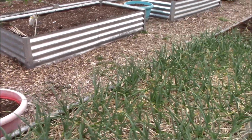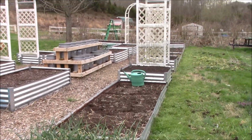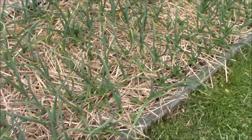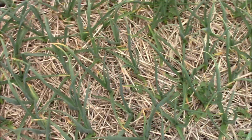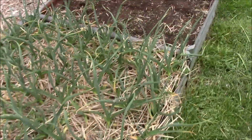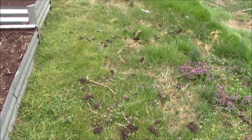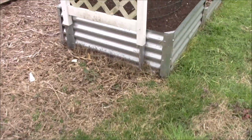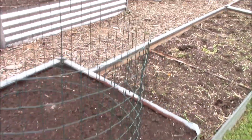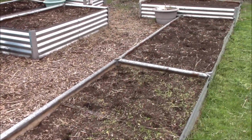Every bed's clean. The trellises are all clean. And I should bring it down here and show you the garlic. They are getting really big. But I have made a nice mess of throwing all this stuff out, so I've got to get that cleaned up. But all of these beds are clean.